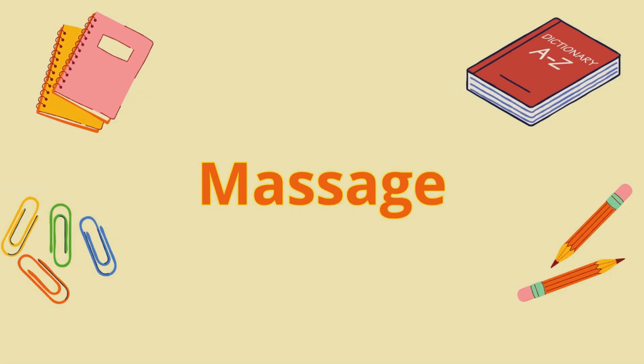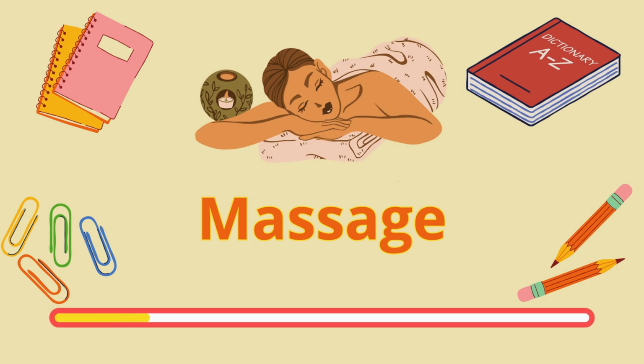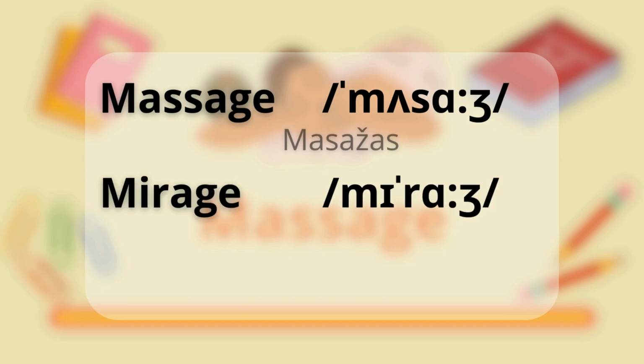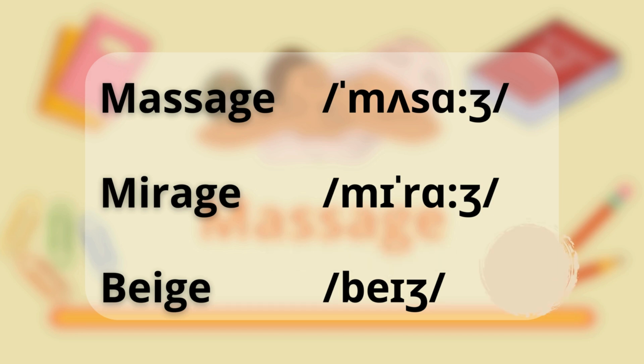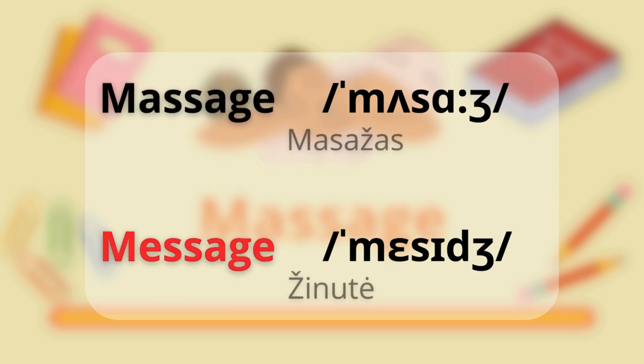This one is a loan word from another language. Try to guess which one. Also try to pronounce it. Massage. It is a borrowed French word. Another example? Mirage. It's an optical illusion where you think you see a lake, but there's only sky. Beige. It's a color. As you can hear, the end of the word is softer. Compare these words: massage, message, massage, message.